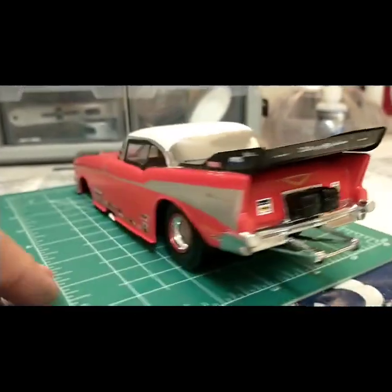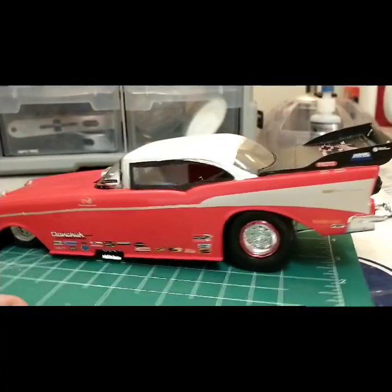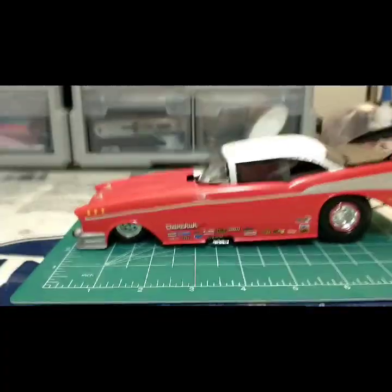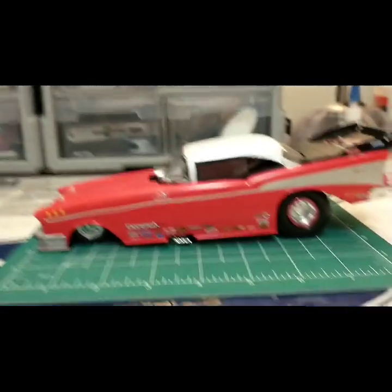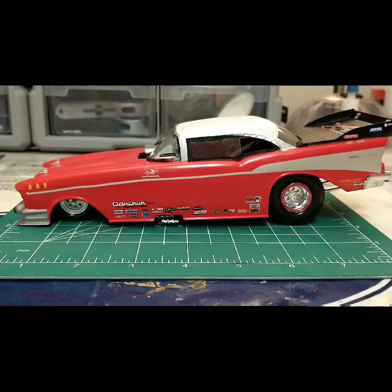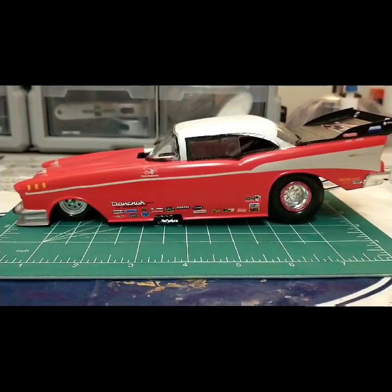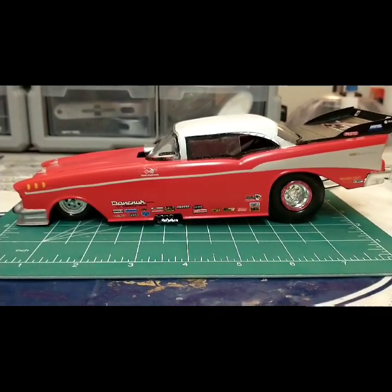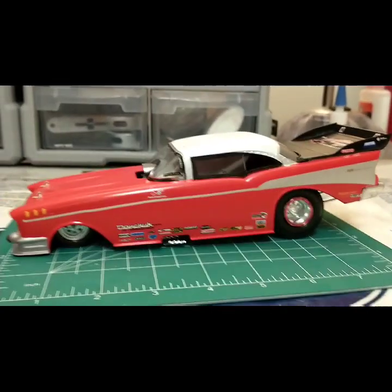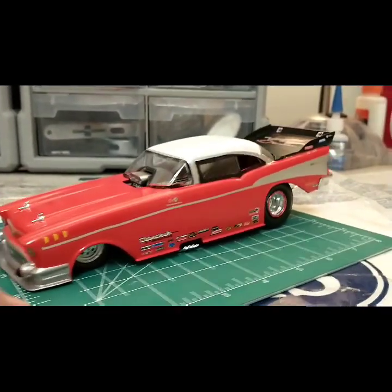Okay, so first things first, I am not a builder of funny cars. In fact, this is actually the very first funny car I've ever built. I built a few dragsters, but not a funny car. So, with that being said, this is not my best work at all. With that being said, would I do this again? Yes, I would keep building funny cars. So, let me just start with the body first, I guess.